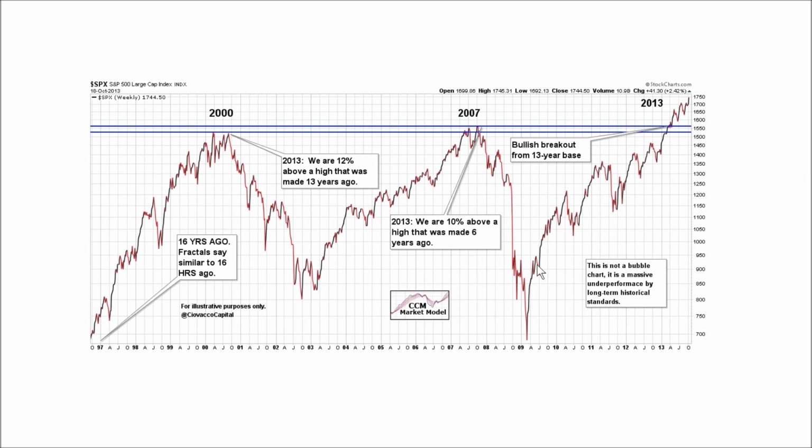Concepts here. We hear or see a lot the term bubble. This does, in isolation, look bubblish. However, the stock market has gone nowhere in 13 years. In fact, I think you can make an argument that this is not a bubble. This is a massively underperforming stock market from historical standards. It's not very often that you have periods where the stock market goes absolutely positively nowhere for 13 years. Again here, absolutely positively nowhere for 6 years.